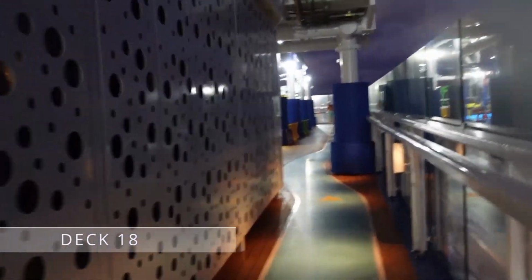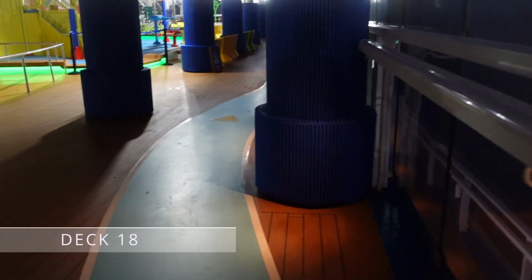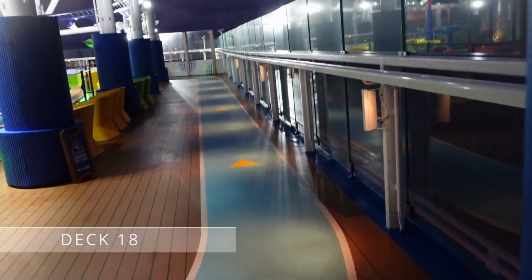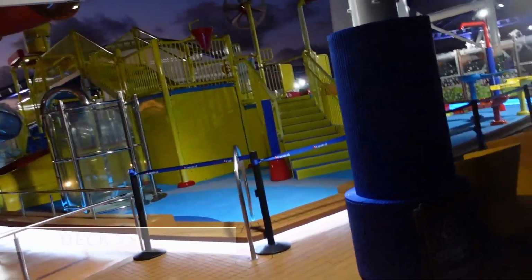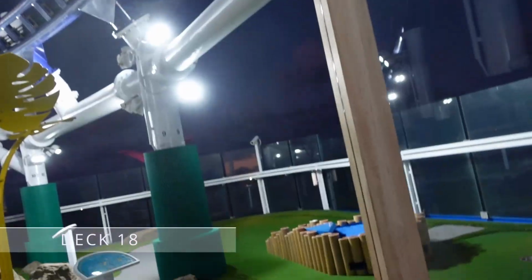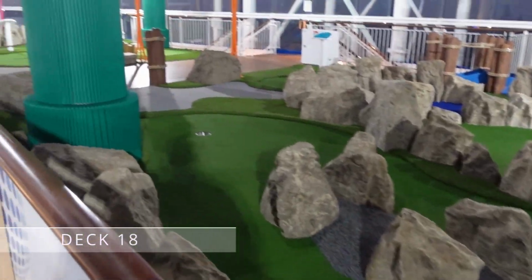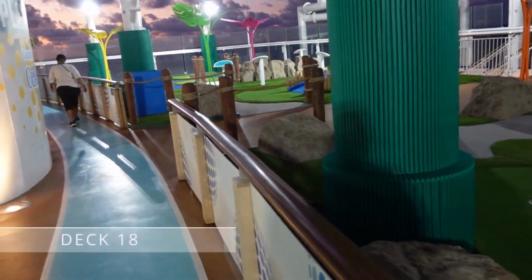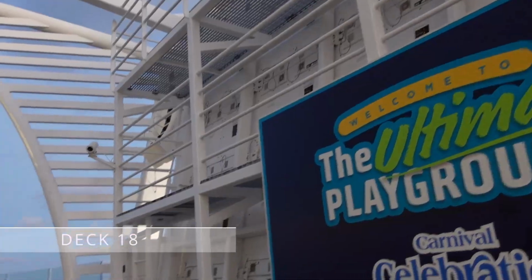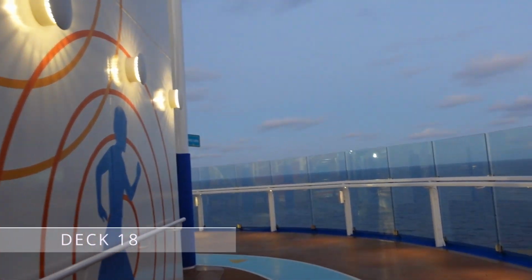18 has a running track. It's quite a nice track. It's also where the slides end at and the kids' playground. 18 is also where the miniature golf is at. It's a small little course compared to other ones I've seen on ships, but there it is. But the main thing here is the miniature golf and also the track that is here.